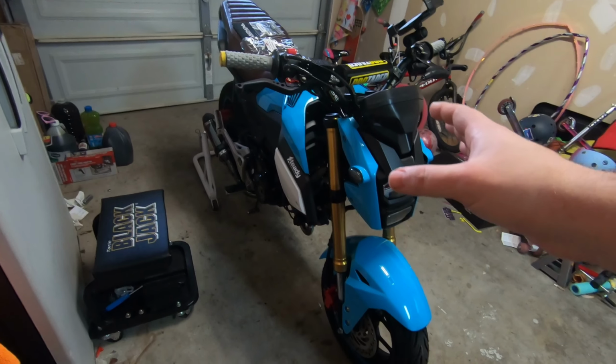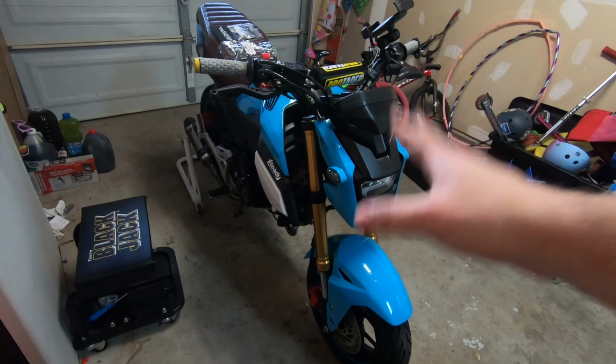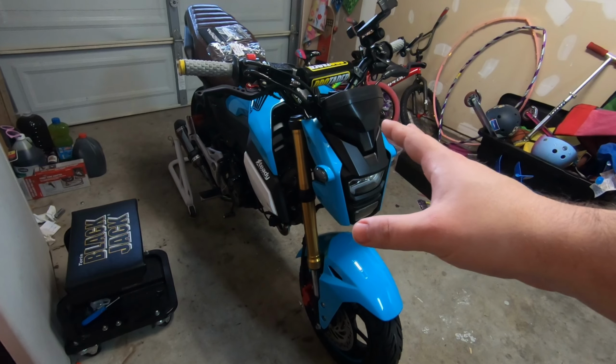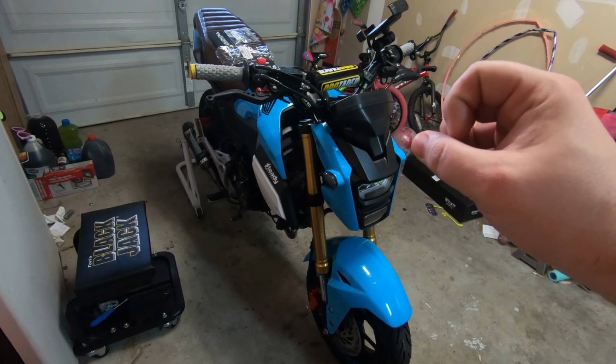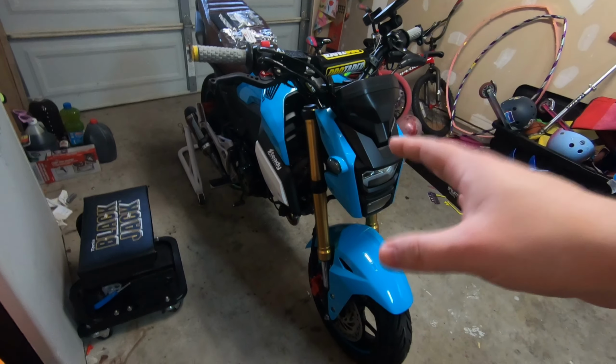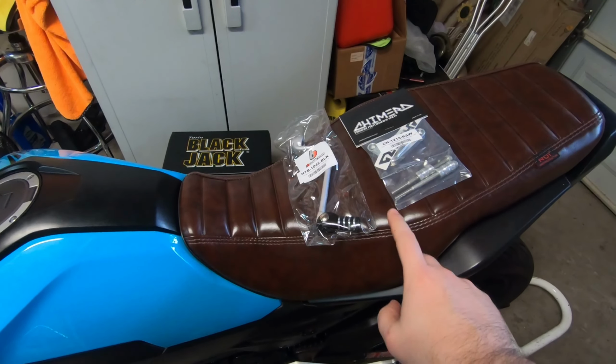Now when I picked up this bike, cosmetically it's pretty much the same as you see here. I did swap out some things and we'll go over that in a separate video. Today we're gonna install some new parts just to get the Grom feeling much more comfortable for me. So to start off with, I actually got all of this in the mail today, including the seat.